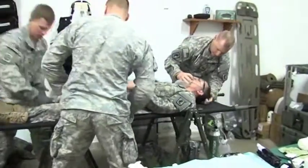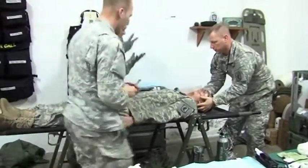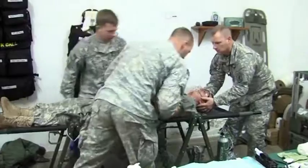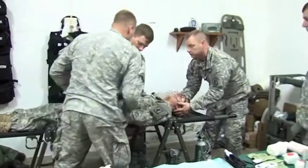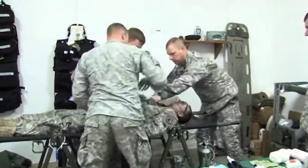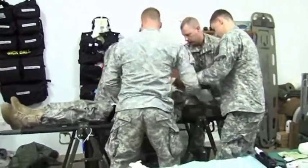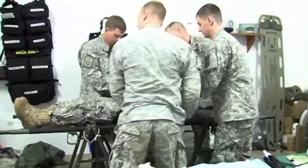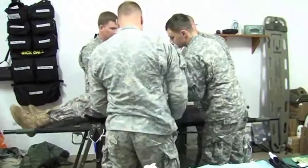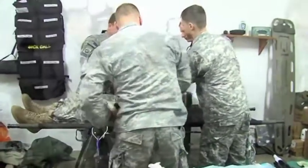Good. Bright red bleeding stopped. Blood and wounds. Blood and wounds. All right, let me know we're good, guys. Tourniquet good, bleeding stopped. You good? The blood and wounds. You have the blood and wounds. Hey, sit up and take everything off. Could you sit up and take your shirt off? Put your hand out there. Sit up.